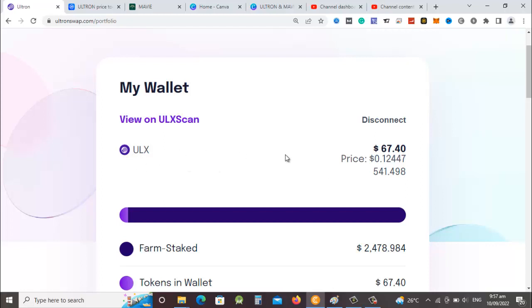This ULX is the only coin I'm holding right now. You can see that I have 541.498 harvested from my liquidity farming daily. I harvest and then I put it here.